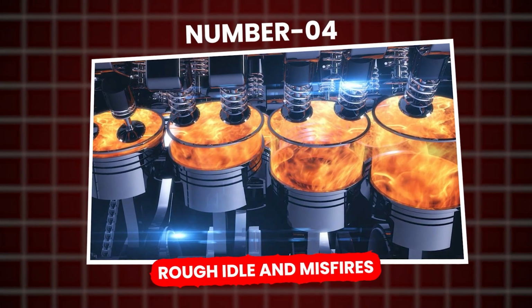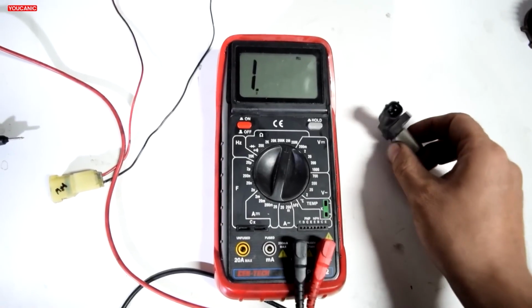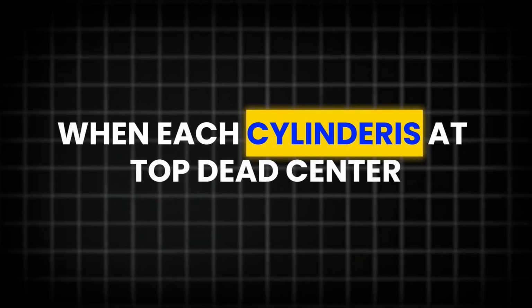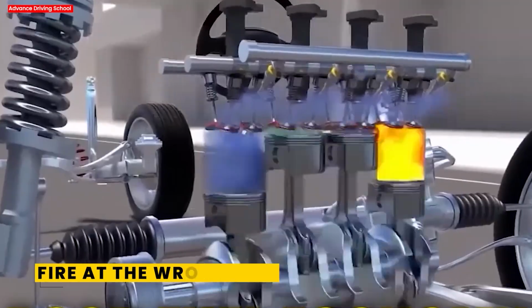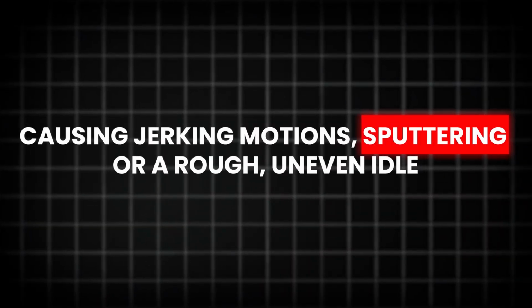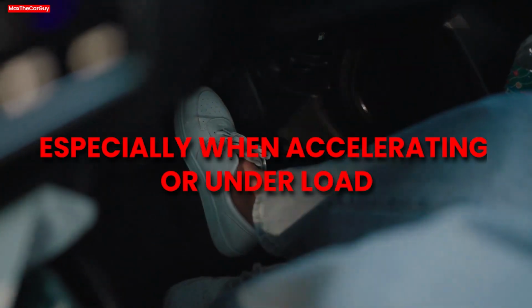Number 4. Rough idle and misfires. If the engine runs roughly or misfires, the crank sensor could be to blame. A bad sensor can't consistently tell the ECU when each cylinder is at top dead center, so ignition timing becomes erratic. The result is that one or more cylinders fire at the wrong time, causing jerking motions, sputtering, or a rough, uneven idle.